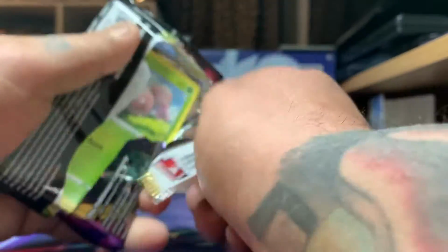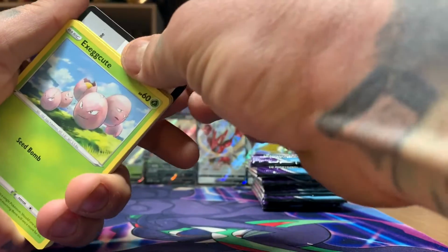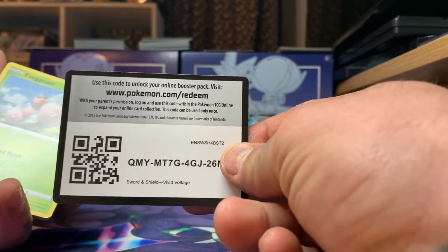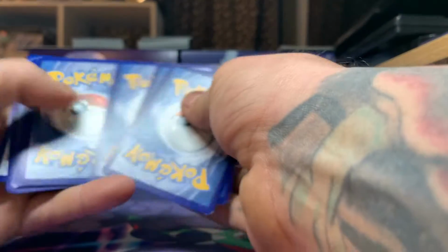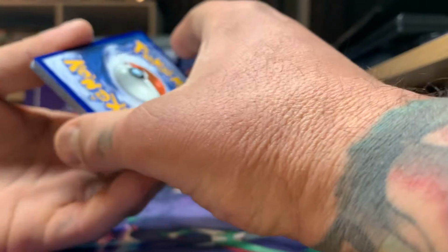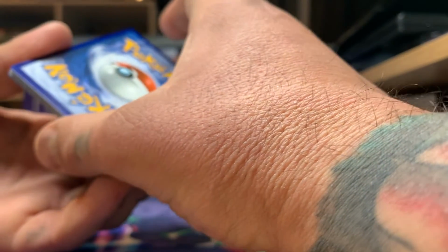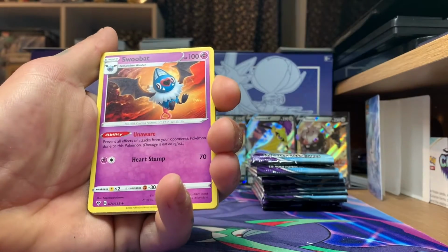Same booster box we have opened previously. I still have two sealed. One will remain sealed, one more will be opened. Fingers crossed the one that remains sealed does not contain the Chunkachu, because if I don't pull it out of the next one, I'm definitely going to want to get it first. Energy will be lightning because we're opening Vivid. No, water. All right, it's a water.